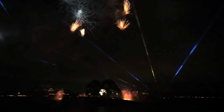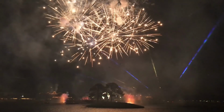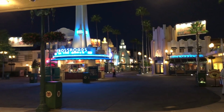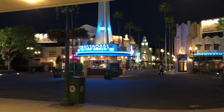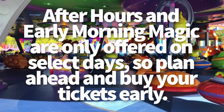Now, also remember there's the option to do after hours or early morning magic. These are extra charge ticketed events at the beginning of the day and the end of the day at select parks and on select days. And I want to stress that. I think we talk about these a lot, but we don't note that they're just specific days that it happens. It's not every single day that you can do after hours or early morning magic.